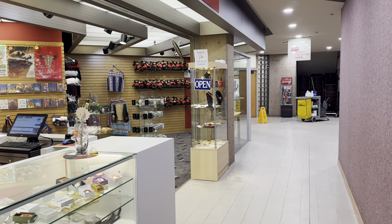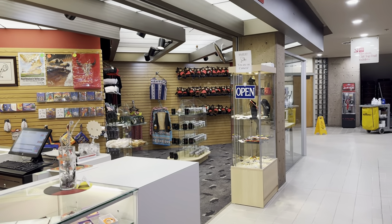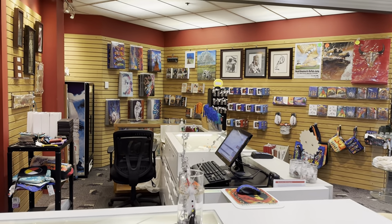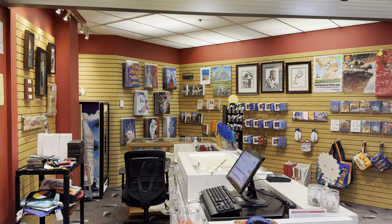Please remember that there is a beautiful souvenir shop at the very final level of this building, just by the visitor service counter. Before you leave, we highly recommend you visit this beautiful shop.